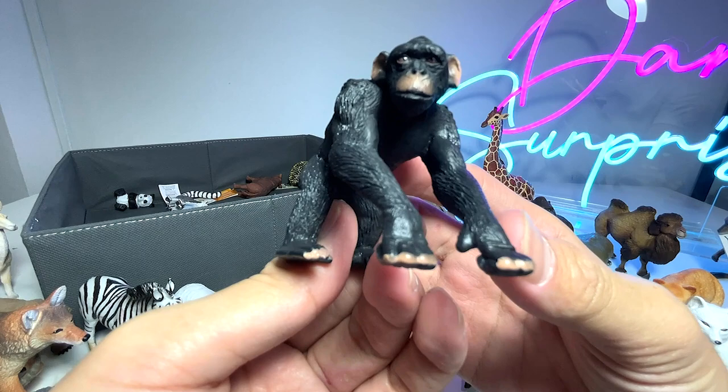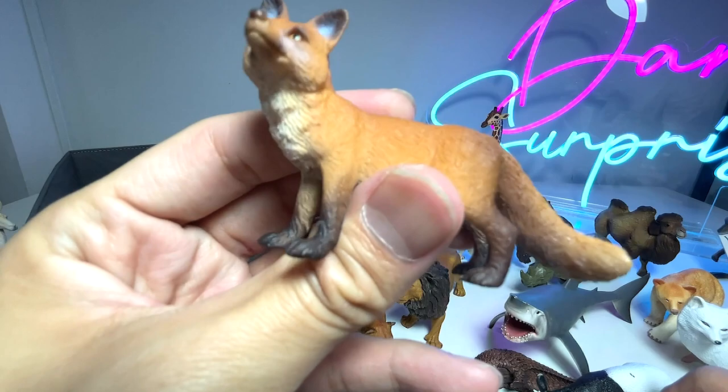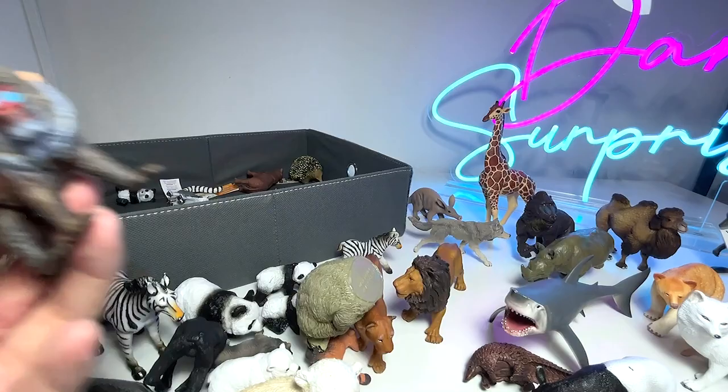Yep, it should be a chimpanzee. A red panda, so we can definitely form like a family. This is a beautiful little fox. Foxes are really intelligent animals as well. Another mandrill, so I think we have plenty of mandrills, as you guys can see. We can probably form like a family.